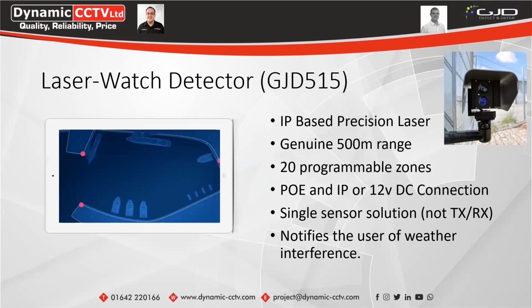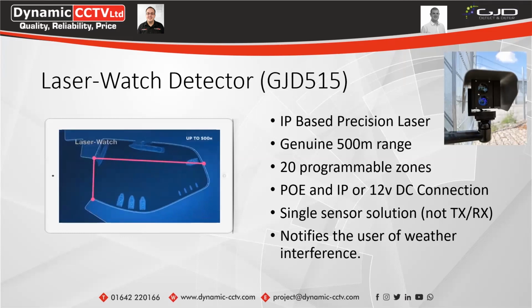And now we've got the laser watch detector. It's this powerful unit which will give you detection up to 500 meter ranges, 20 programmable zones. So the GJD 515 is a single-ended laser sensor providing speed of light surveillance using powerful emitters and precision optics to cover 500 meters. The unit uses time of flight analytics to ascertain where a beam has crossed with 20 configurable zones of any size.